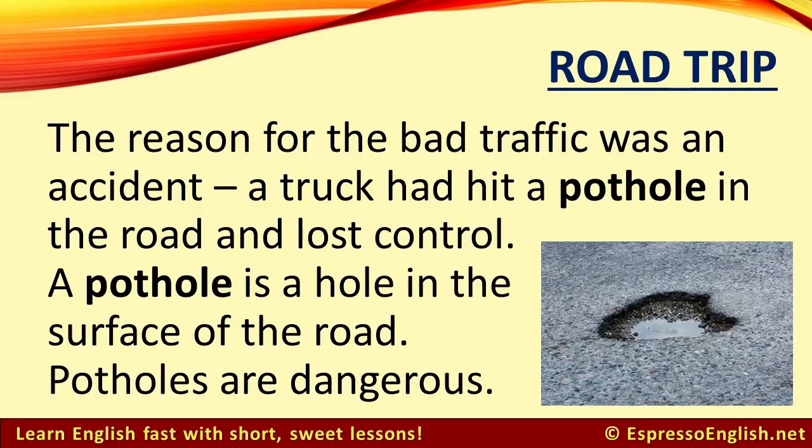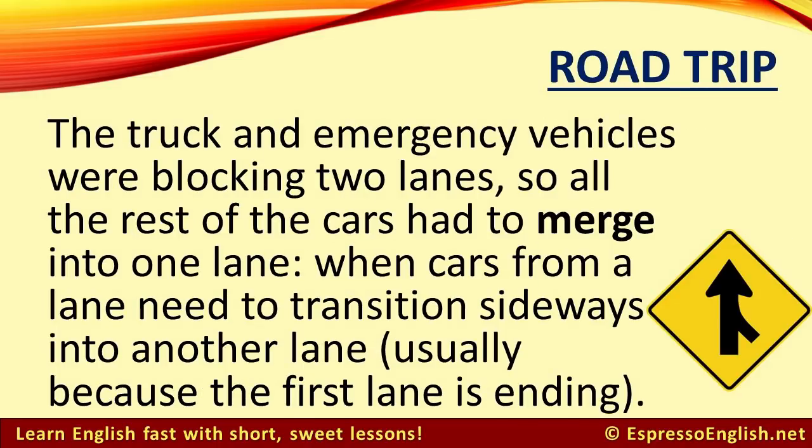A truck had hit a pothole in the road and lost control. A pothole is a hole in the surface of the road. Potholes are dangerous for drivers. The truck and emergency vehicles were blocking two lanes, so all the rest of the cars had to merge into one lane. When talking about traffic, merge refers to when cars from a lane need to transition sideways into another lane, usually because the first lane is ending.